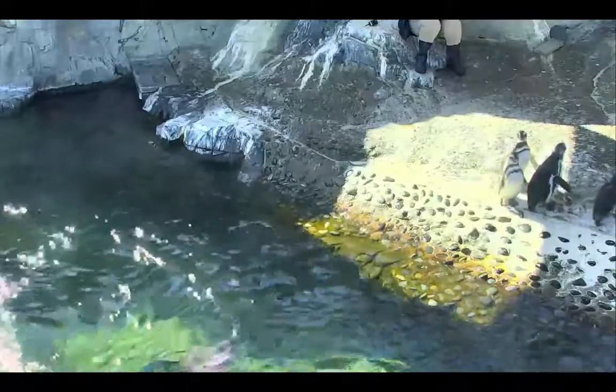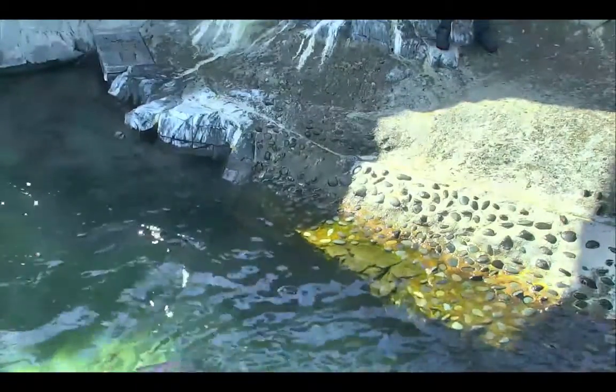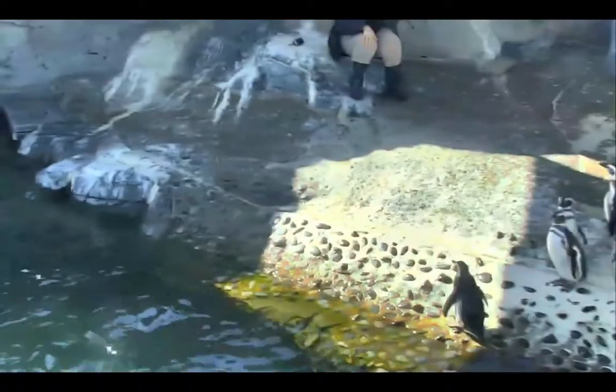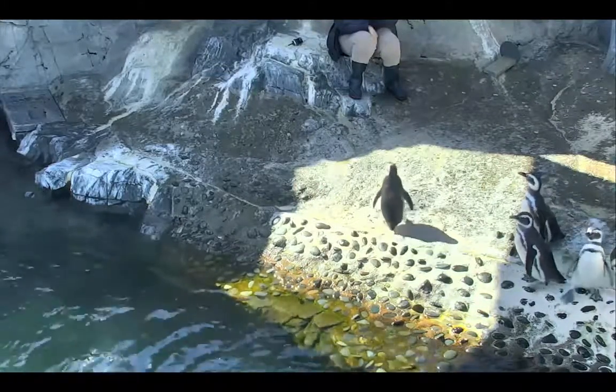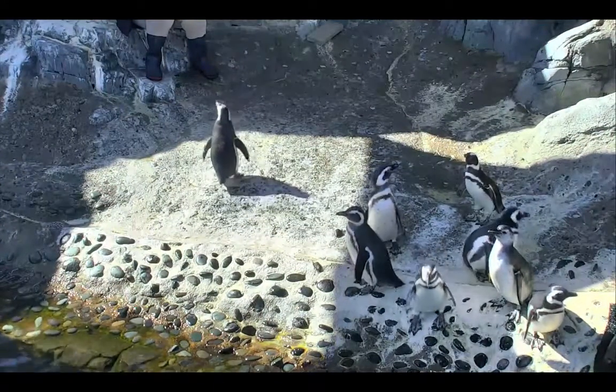We do this periodically just because we do need to keep their exhibit clean. So what we'll do is have the divers come in, clean the windows, and then the next couple of days we'll actually clean the ground with the power scrubber. And it's a way that we can make sure that not only do you have a great look at our exhibit, but it's nice and clean for all of our animals.